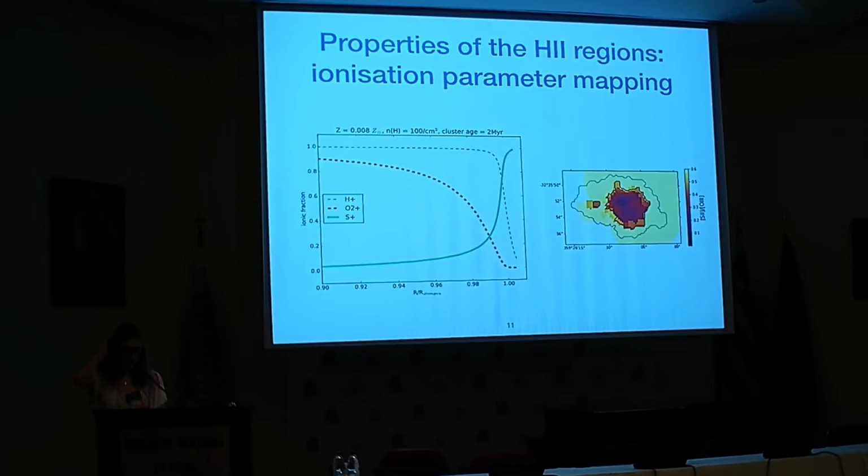our galaxy. This is for a cluster of 2 megayears, and we can clearly recognize that the region consists of 2 distinct zones: a highly ionized inner zone that is dominated by O III and S III, and then a lower ionization envelope dominated by S II and O II. And what we can then do is use this ratio of S II over O III to study where the boundary is between these two regions. And on the right here, I am showing one of the H II regions in our sample.